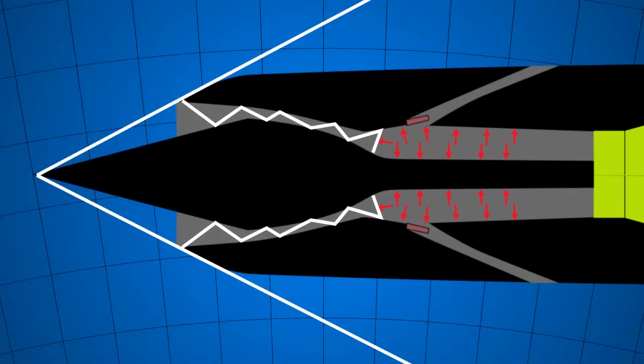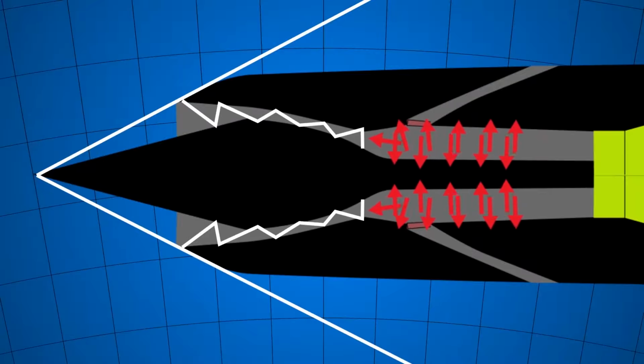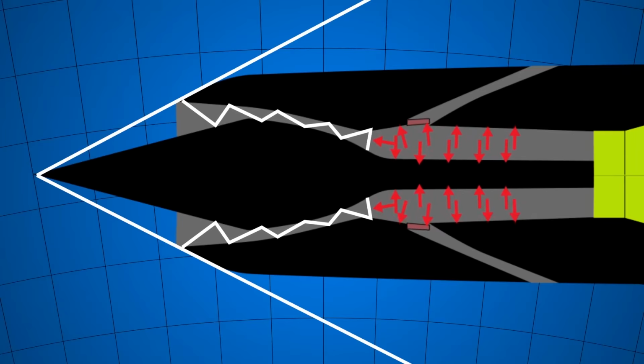If the doors were closed and the pressure was too high, the shock wave would tend to move forward, outward, because the pressure, being so high, would push the shock wave outward. So using sensors, when it was detected that the pressure was too high, these doors would open a little to let the air out. And as the air was released, the pressure would drop, therefore the shockwave could return to its original position.